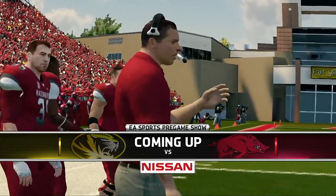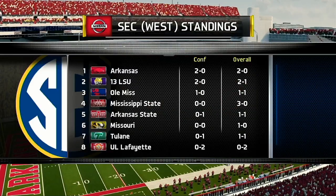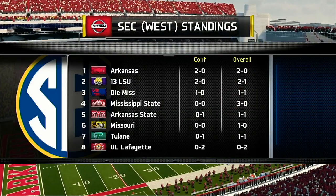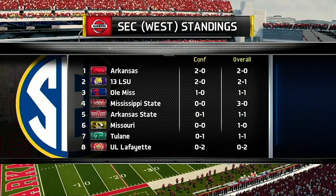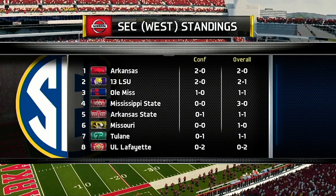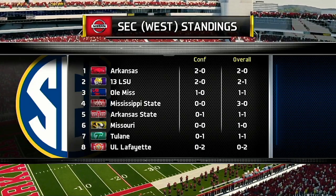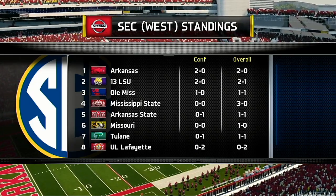Innovation that excites. You might think the games get more important as we get deeper into the season. Try selling that to this sellout crowd who've been screaming their guts out and ready for kickoff in the SEC. That's going to do it for us here on the pregame show. NCAA Football 14 action coming at you right now. Brad Nessler and Kirk Herbstreit.